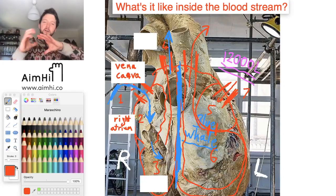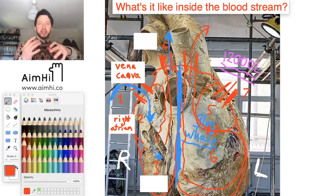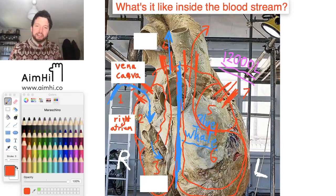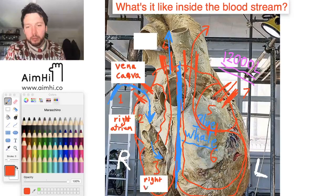So yeah, all the blood with no oxygen left in it flows into the vena cava and into the right atrium, which squeezes and pushes it into number 3, which is called the right ventricle. And then the right ventricle does a big pump and pumps it up through what?